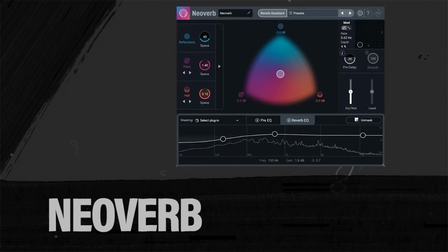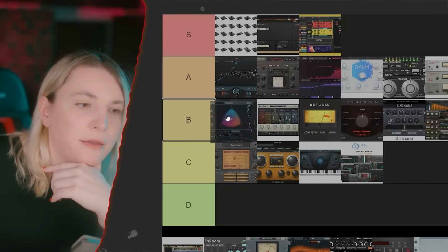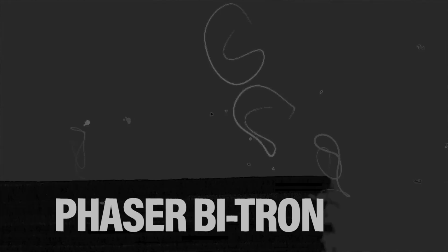Neon Reverb. This is Isotope's Smart Reverb. This is really good for beginners. 109. It's on the expensive side, but it gives you a lot of things to play with. It actually sounds good too. If you get it below 100, easy A tier. But at 109, it could be B here too. I'm in between, but for now, I'm just going to put it here.